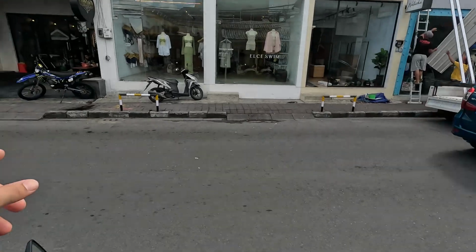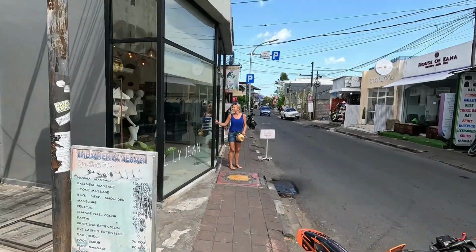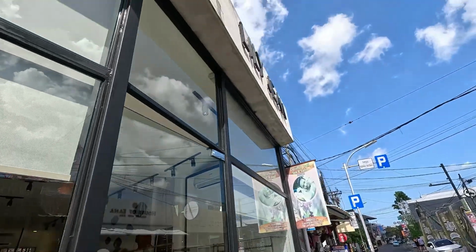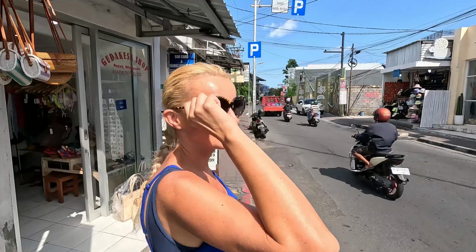So if that was in Perth, I'd have cones here, I'd have traffic management set up in place. How'd you go? Very nice shop. Very nice shop. Let's see, coffee. Legian. I was just watching these guys doing the roofing over there. Safety third, baby. Safety third.